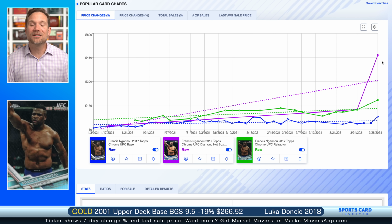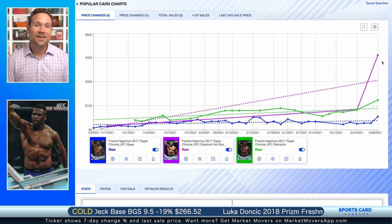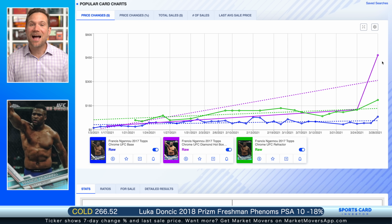So for all of you out there who say that the hobby has gotten too expensive and no one can get into sports cards anymore because they can't afford it, you could have been picking up this guy's cards for between $10 and $25 back in January. And if you had done so, you're going to be rolling in hundreds and hundreds and hundreds of dollars of cash today. That is how quickly things can change in the hobby. You just got to look for what the next opportunity is. What is the next opportunity around the corner? And this past week, it was apparently Ngannou's UFC cards. He is number one on this week's list.